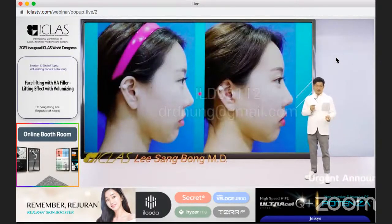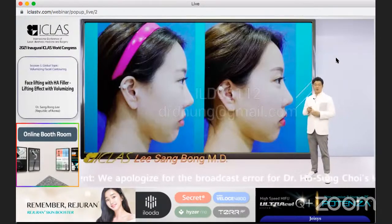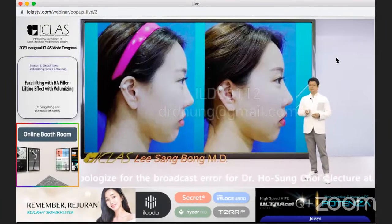Lateral view. Lateral cheek on the hollowing portion, chin, medial cheek point. 3 point. Improved facial line, even improved further. I will show you the procedure video.